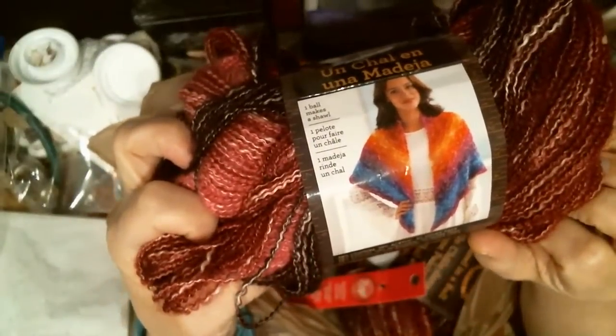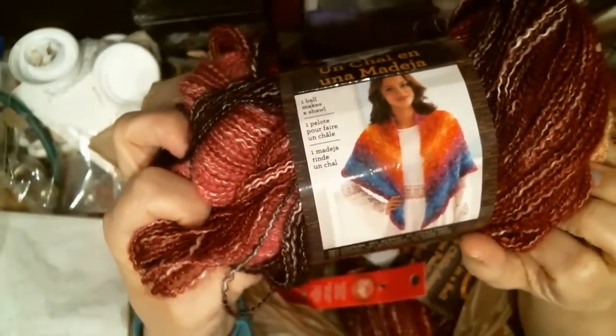And this one is 58% cotton, 39% acrylic, and 3% other fibers. But you know me, burgundy, and then it variegates into the different shades of pink and then peach. And you got your shades of burgundy and like a dark cherry.